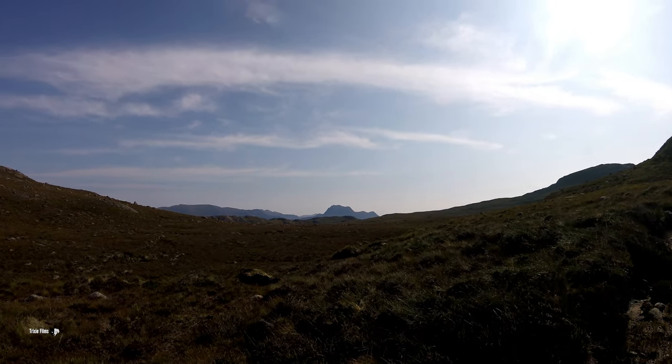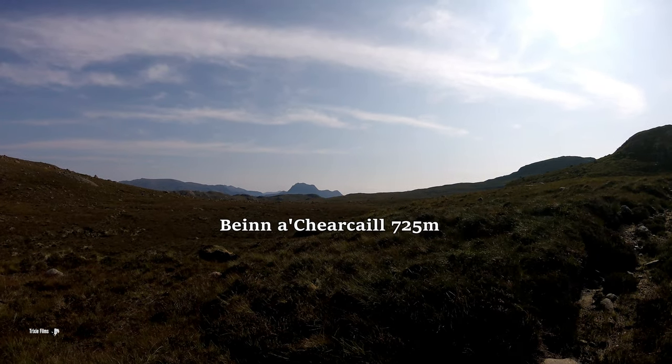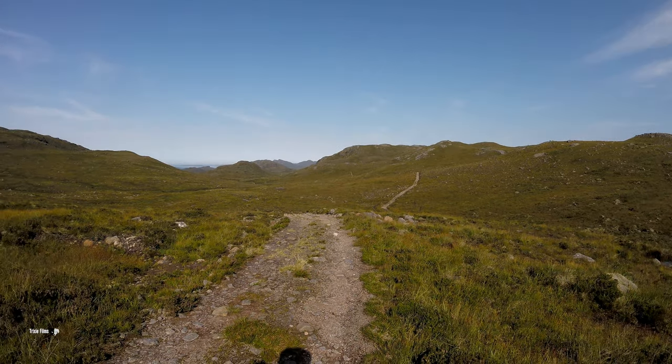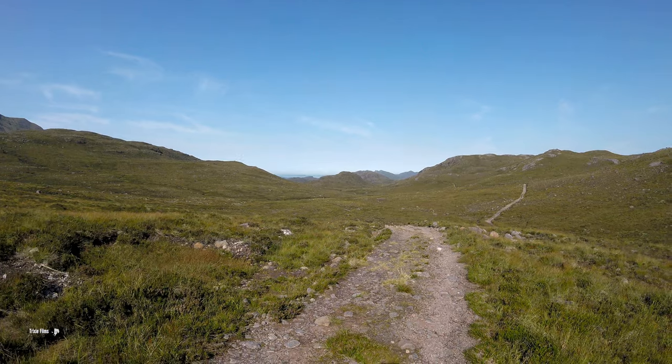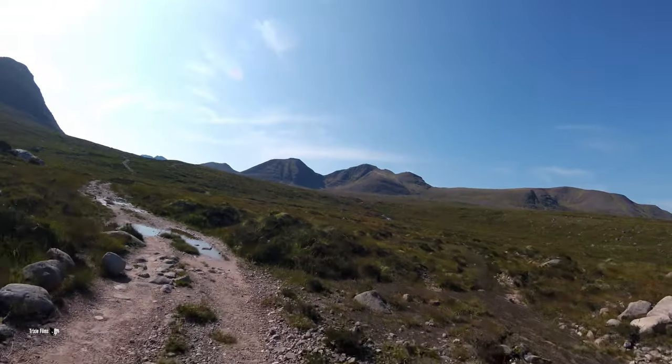Views are opening up now over to Torridon. I think that's a Graham in front. I'll put it on screen. I'm sure it's a Graham, that. That's where I've come. Over there, you can see the sea at Gairloch. Can't be far off reaching the loch now.